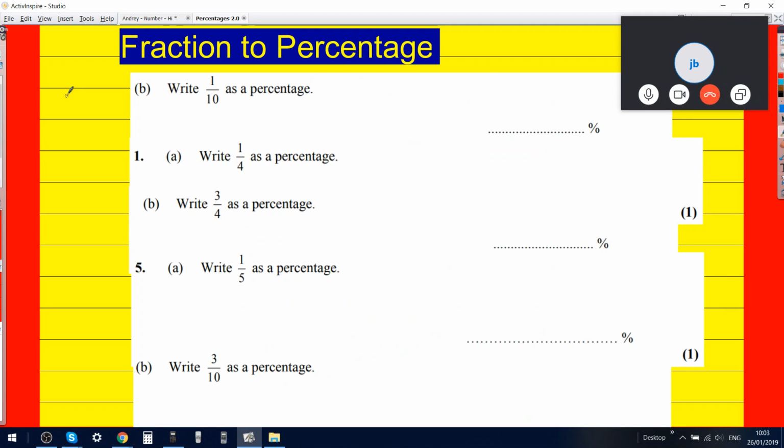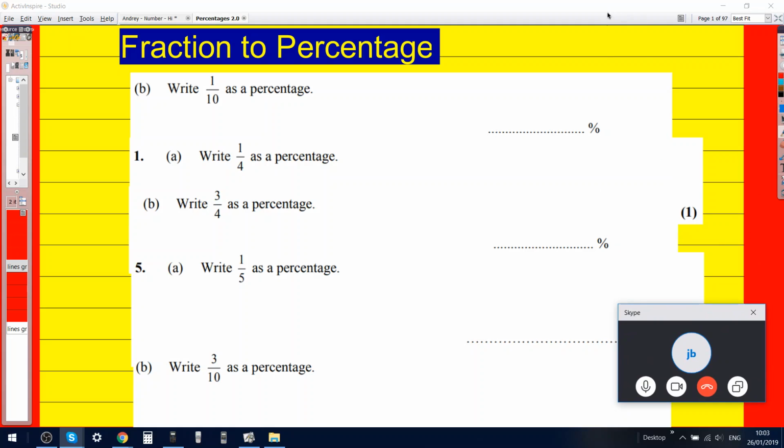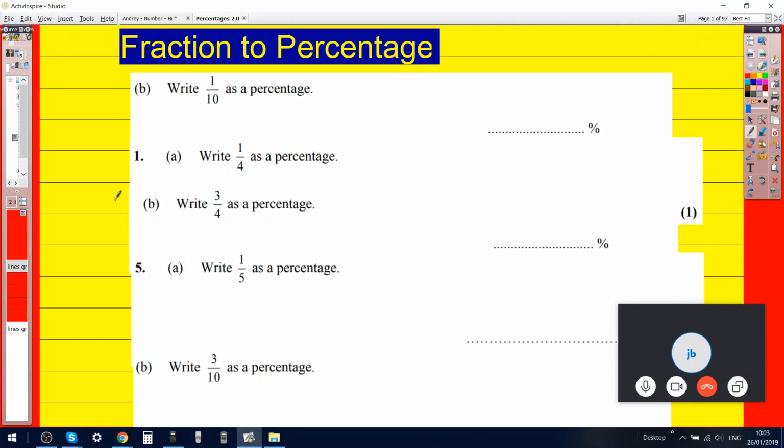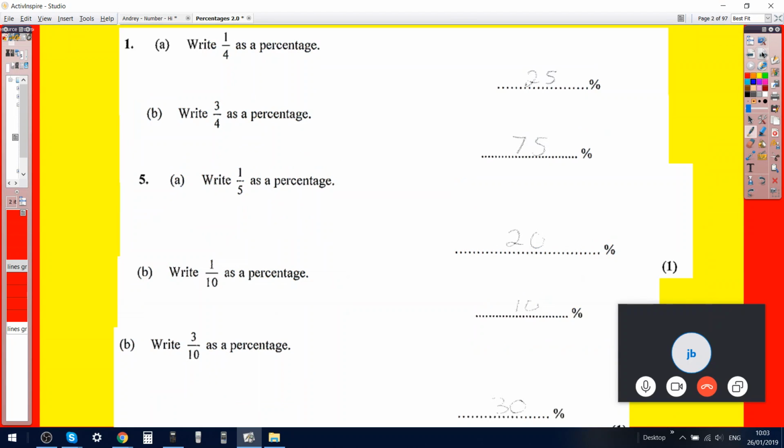Okay, so let's see. What would this one be as a percentage? Would that be 20%? So that's fine. I'm just going to skim through those.